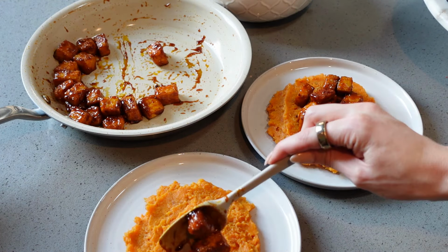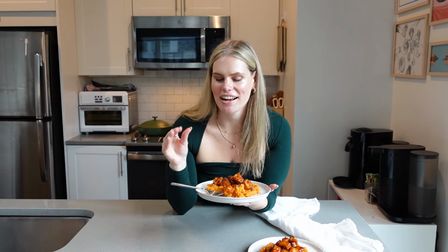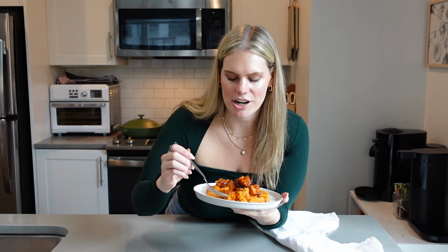Okay, I knew that I was gonna be very excited to try this one, but the way that it ended up coming out, it looks better than I expected in my head. And I just love a crispy tofu. I love when it has a glaze like this. I literally just need to do the taste test now because I'm dying to try it just looking at it.